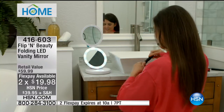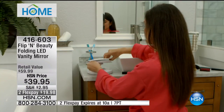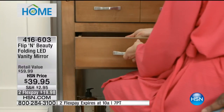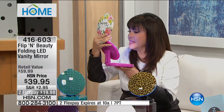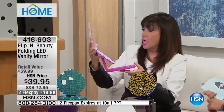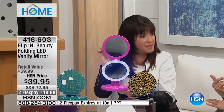You've come up with such a versatile, fun item. What I love about it, too, is that the size of this mirror is amazing. Oftentimes, when you look at little mirrors, you go, oh, my gosh, you look at one eye, then you look at the other eye. This is big enough, 7 inches, to show your entire face. You want to see the whole package, and this is the way you can do it.